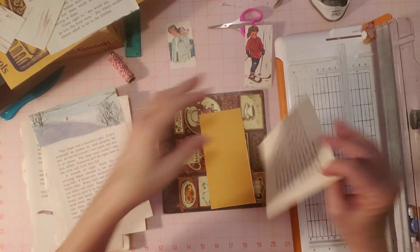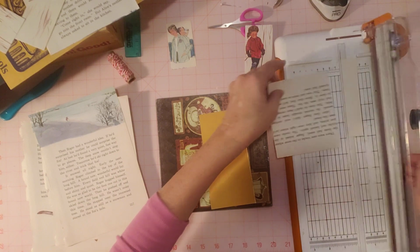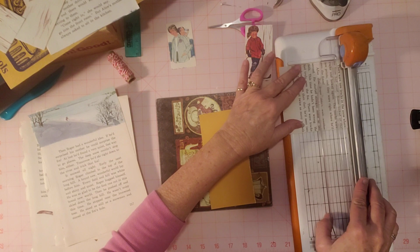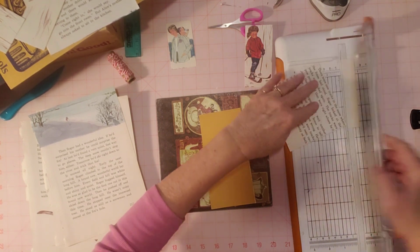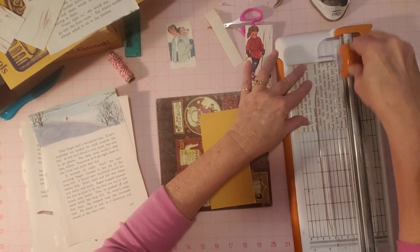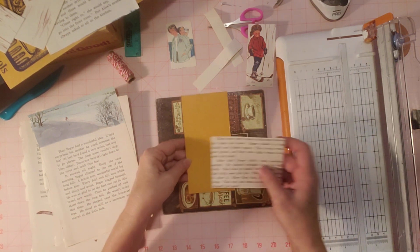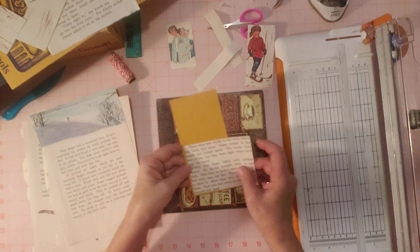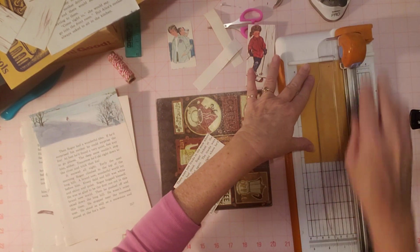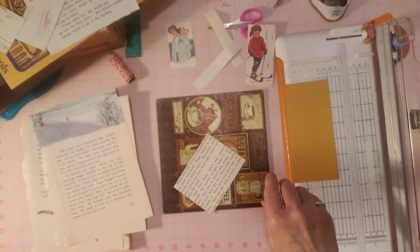Let's make some ephemera. Let's use some children's book pages and see what we can make with them. So I'm cutting the blank pieces off of here and just keeping the text off this piece that we cut off for the envelopes. So there we go, we have that all text. So I want to glue this down here. There's a rough edge here. Let me get that a little bit evened out there.